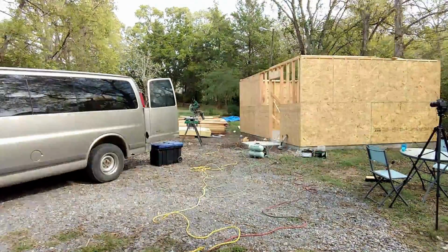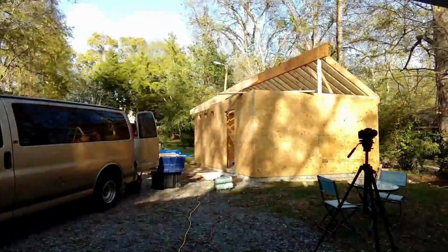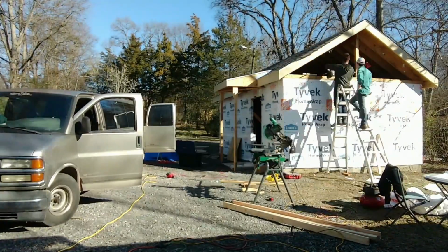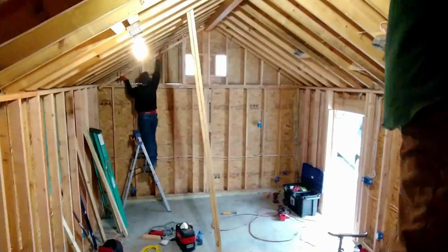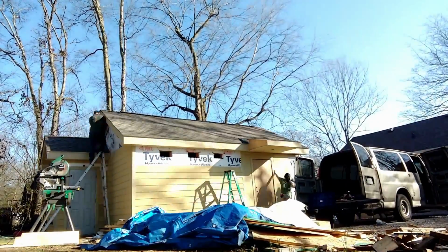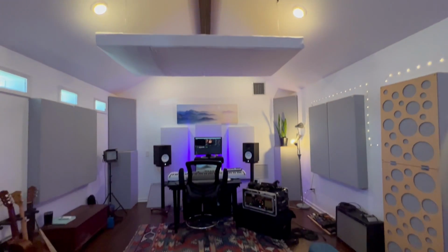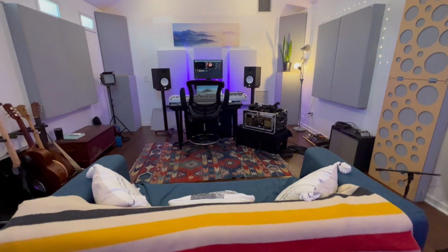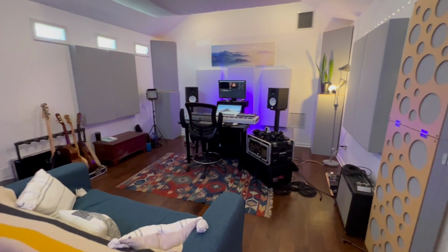And I read a book on how to soundproof a studio and ended up just hiring a contractor and teaching them about soundproofing, and they taught me how to actually work alongside them and build this studio. So I actually have my blood, sweat, and tears literally in this studio that I have built. You can see some of the final pictures here of the studio and how it looks now, and it's constantly a work in progress, but this is where I make all of the music for my own art as well.